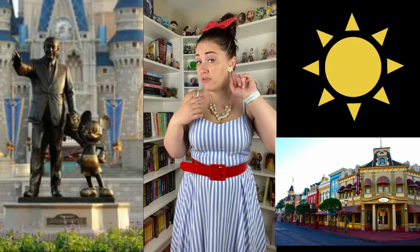I got this dress at Old Navy. This is from Shein. This is an old pearl necklace that I have. And then I just threw in some flower earrings and a red and white polka dot bow, very Minnie-esque. And for shoes, I am actually wearing my Mickey comic strip sneakers.